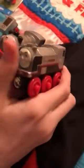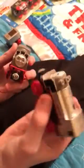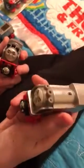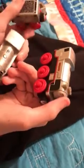Now, there he is. He's pretty similar to this one. The faces look alike. Did you paint these things black? Yes, because they were silver. And they still are. I'm not sure why they couldn't have just changed that. Now, the silver pistons are a little bit smaller. But he still looks the same.